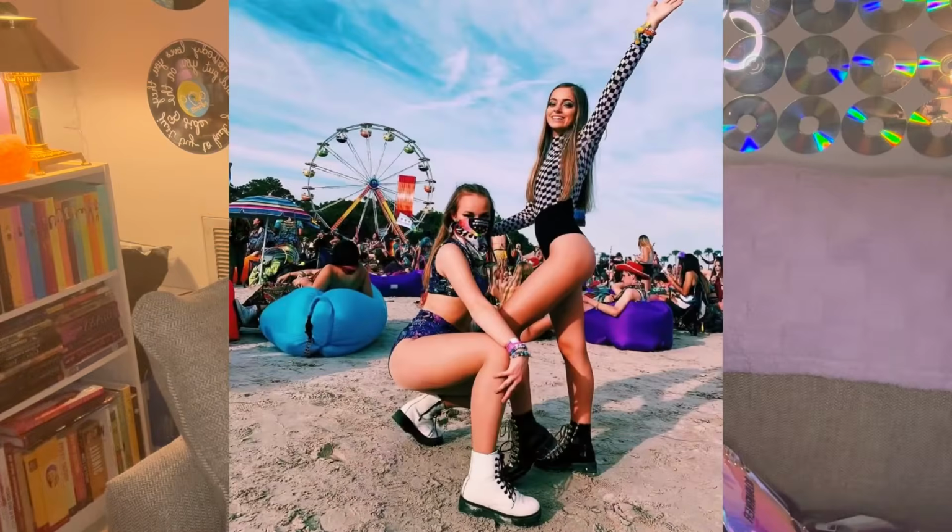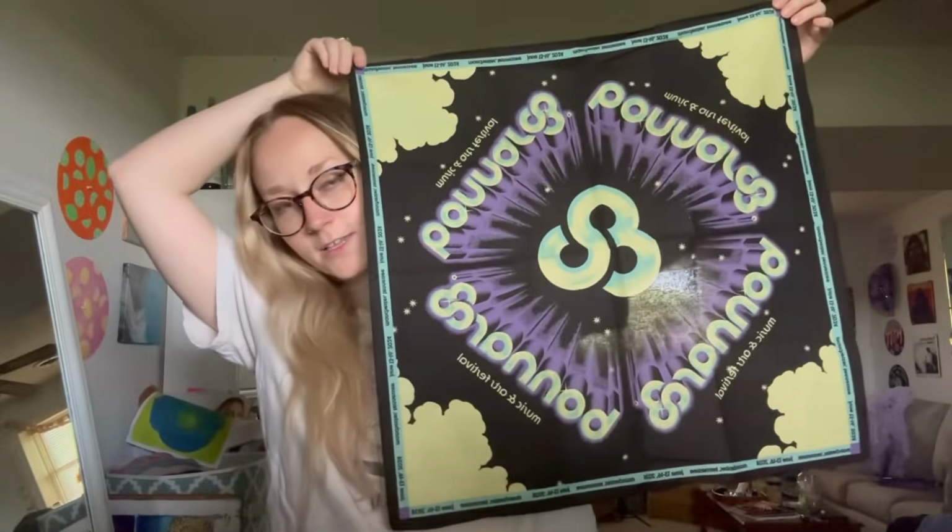You should have a bandana of sorts to cover your nose. Towards the end of the festival, it will get really dusty, and it will be really nice to have a bandana. Bonnaroo sent you a bandana, so you should use it. I think they send one every year.